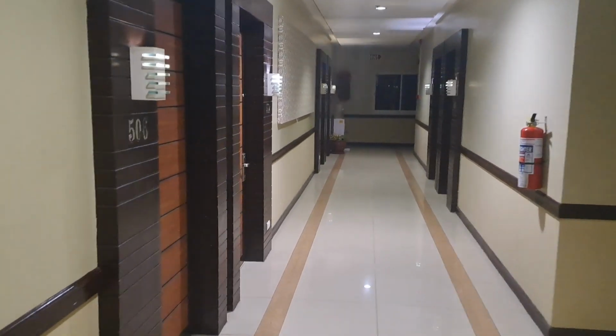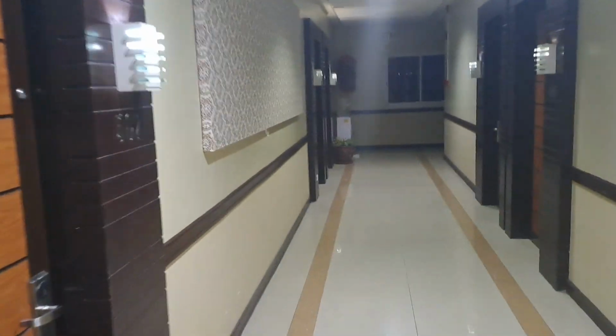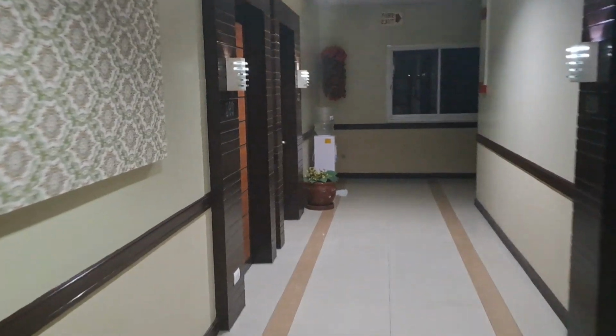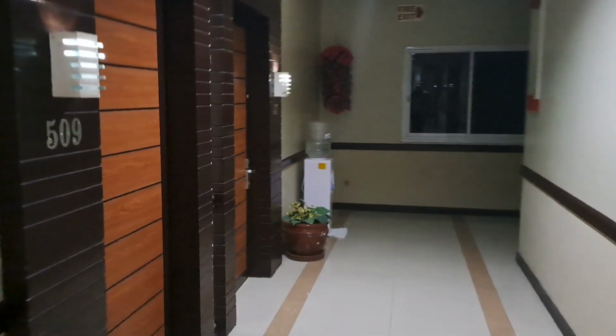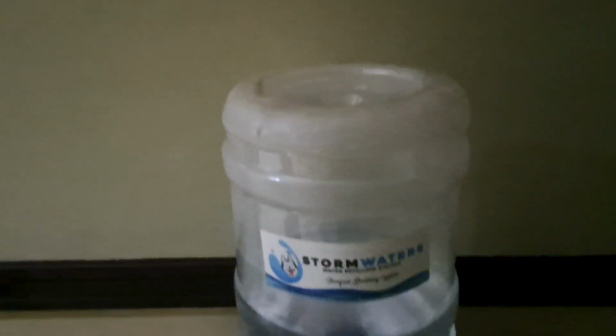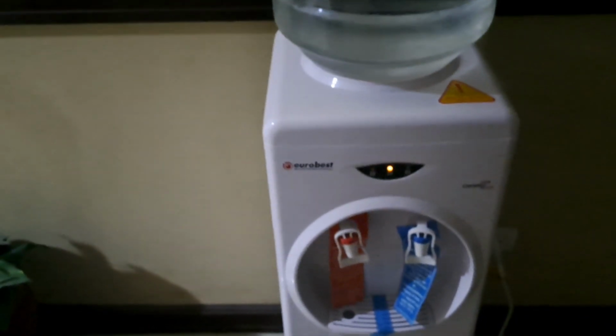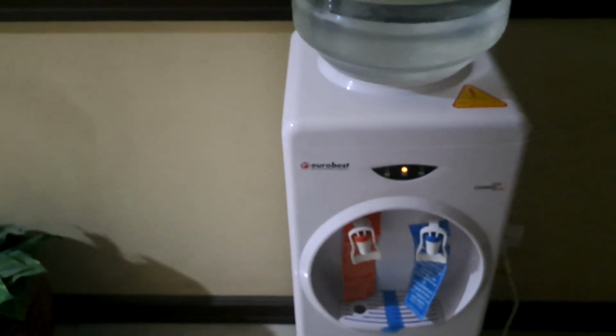And what is good is that you have a free water dispenser, which you can use for hot or cold. I think we've only been using it for the cold water, so we're not able to test what the hot is. But they do change that as well, so as I said, that's a big bonus having free water.